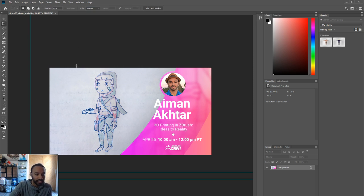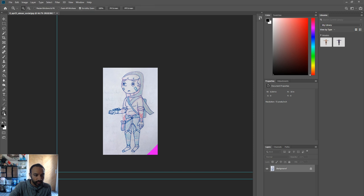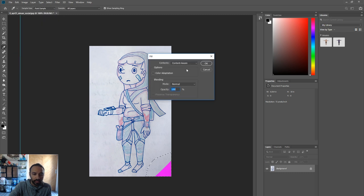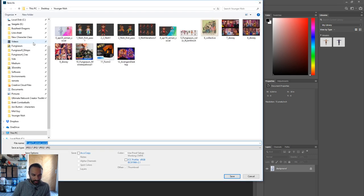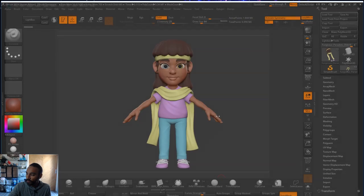Thank you, appreciate that. All right, so I'm just gonna come over to here and do a little crop of my quick drawing. And I'm going to fill content aware. That way I lose that big pink area. And I'll save this as new style concept. Okay. Close out of Photoshop.